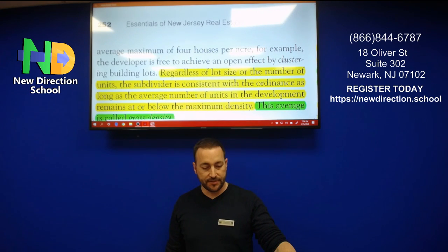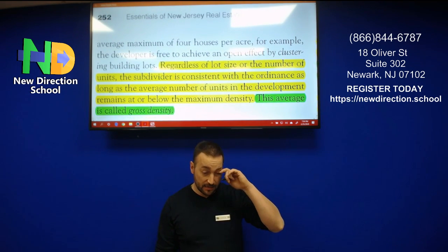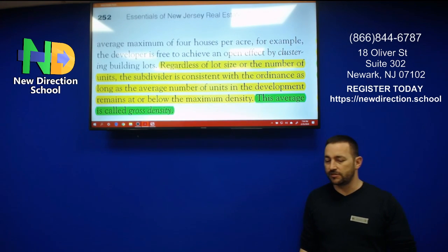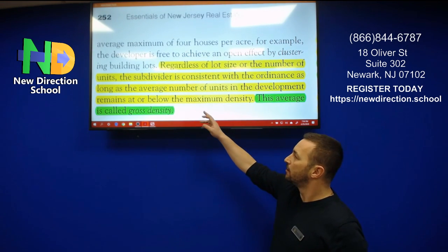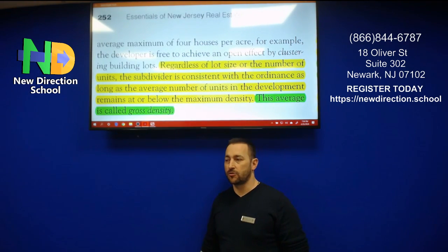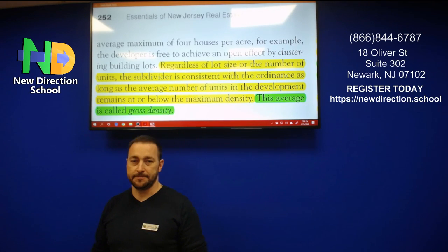So it says, regardless of the lot size or the number of units, the subdivider is consistent with the ordinance as long as the average maximum units in the development remains at or below the maximum density. This is called a gross density.